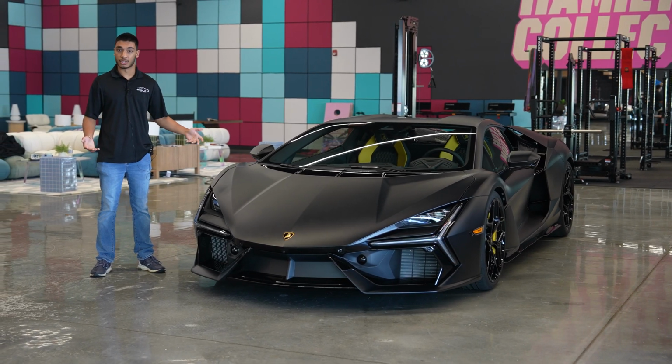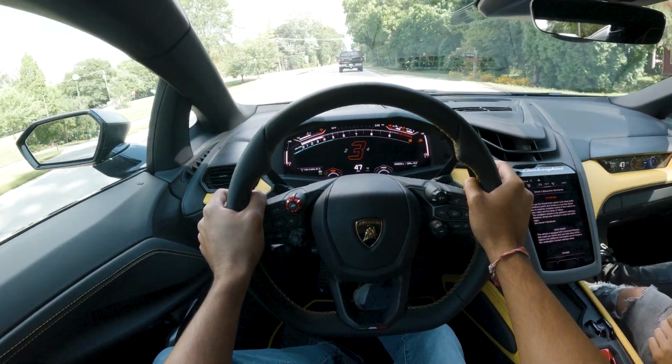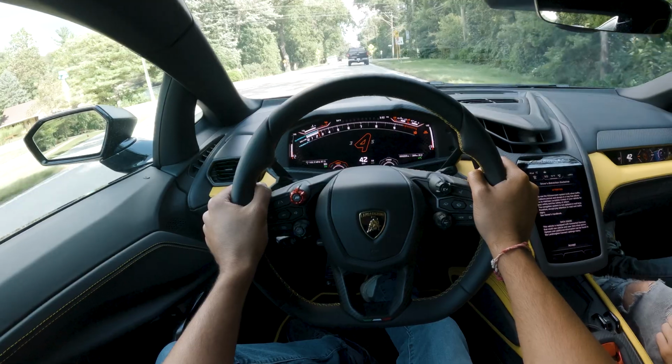You don't need the 1,000 horsepower. I was driving this thing around all weekend in sport mode, and I was more than happy. It was super comfortable. You had enough speed. You had everything going for it.